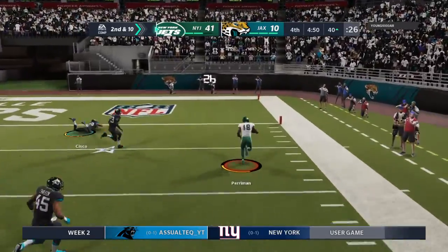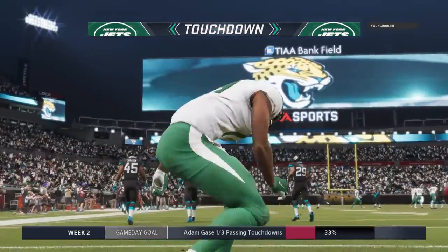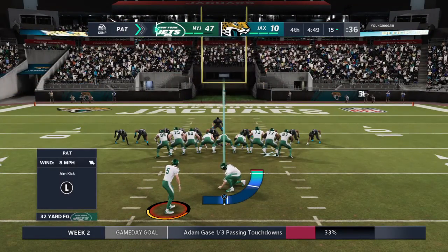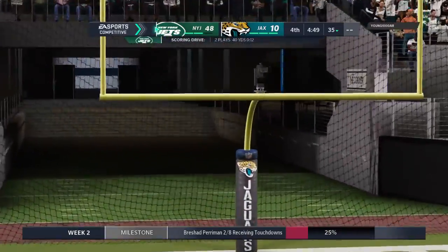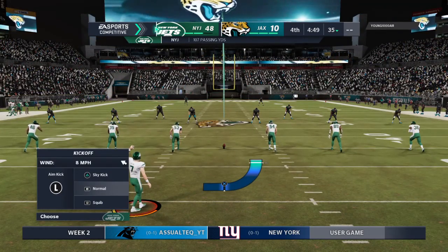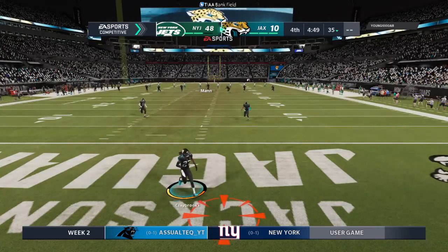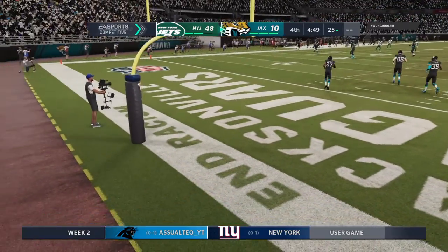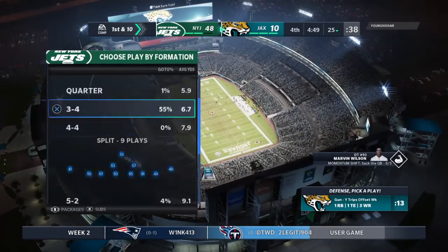Now a nice throw here right side. He hauls it in. And he's going to take it in for a Jets touchdown. Breshad Perriman, his 2nd touchdown on the season. And this Jets offense continues to pour it on. The kick is up and through. Makes the score Jets 48, Jaguars 10. The kickoff team on the field now as they will send this one away. And that one will bounce out of the back of the end zone, so we will start here at the 25.